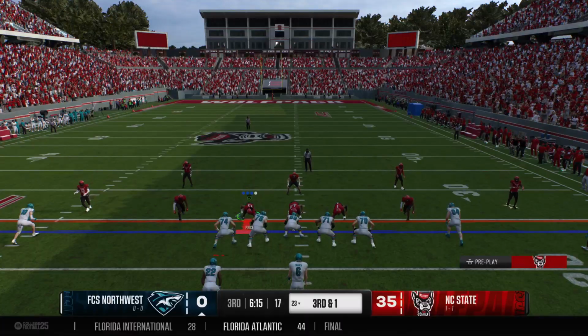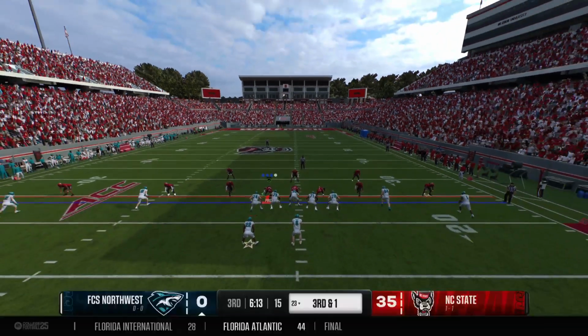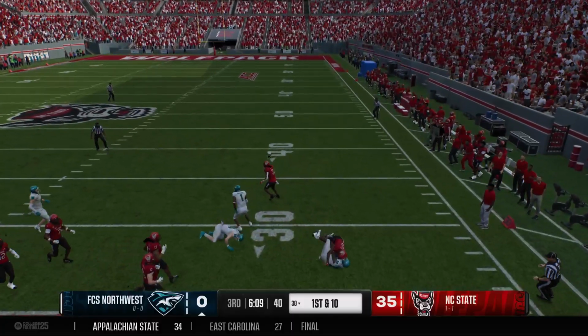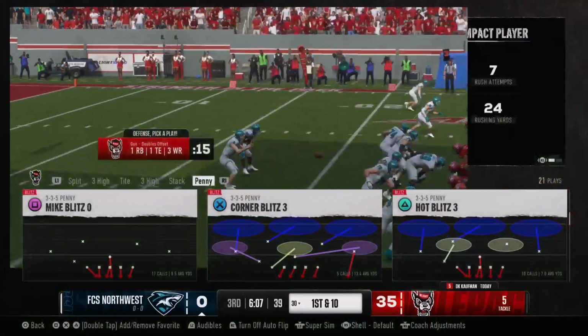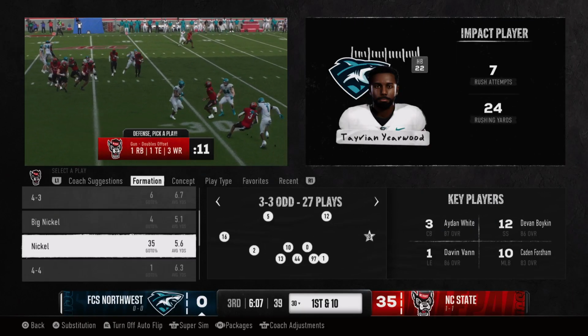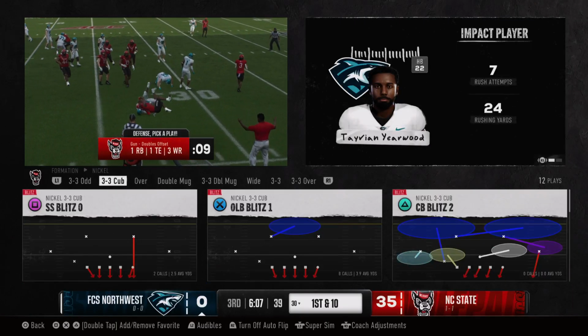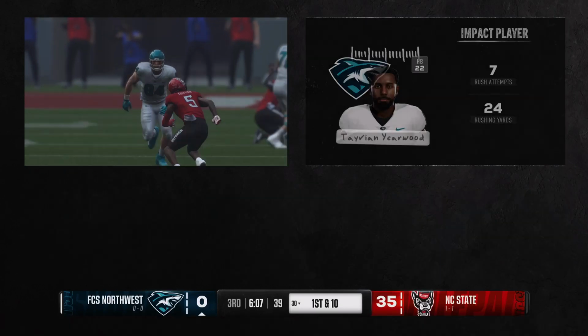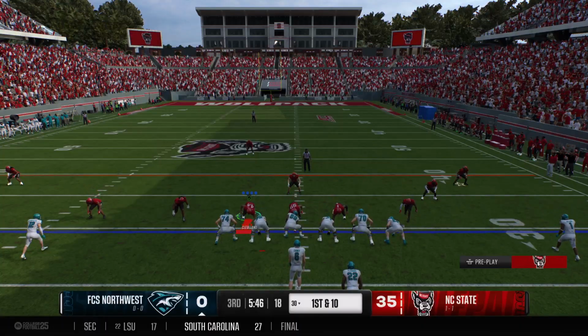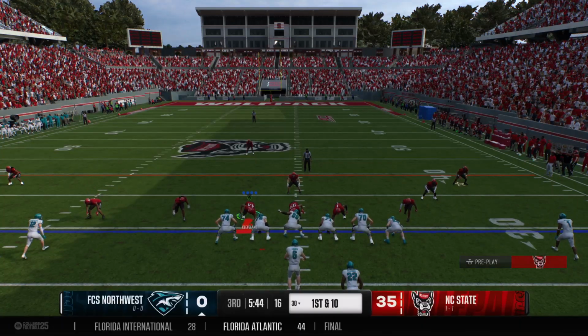4 punts already, and they've got to convert here to avoid a fifth. They'll stick to the ground looking for the marker. Really nice job to get it past the sticks, pick up the first down at the 30. You wonder now on offense, have they found something in the run game? Finally, it's been tough for them to get the run game going, but they picked up a nice gain on that last one. Let's see if they go back to it.